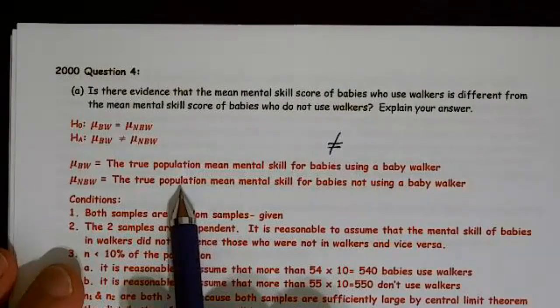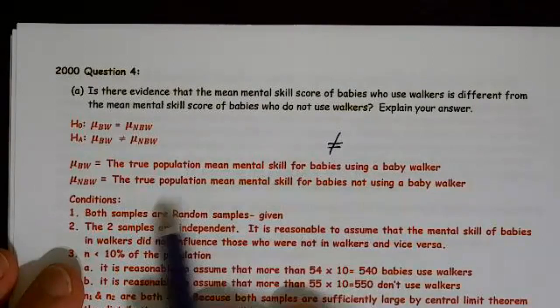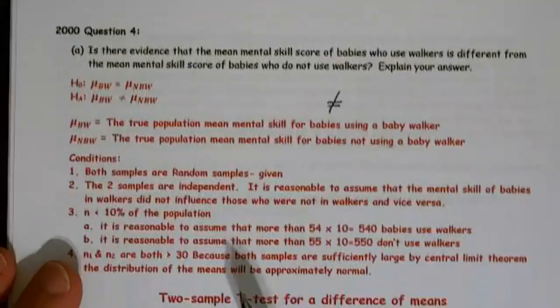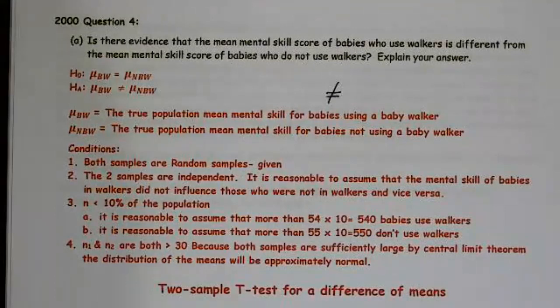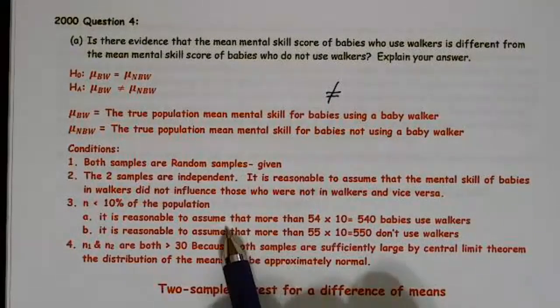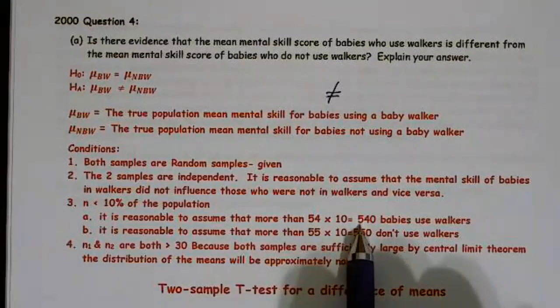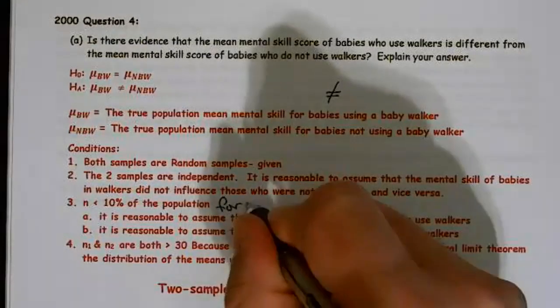Again, we have to define our parameters. The true population mean mental score for babies using a walker, and the true population mean mental score for babies not using a walker. Both samples are random. That's given, so we're good with that. The two samples are independent. It's reasonable to assume that the mental scores of babies in walkers did not influence those who are not in walkers, and vice versa. N is less than 10% of the population. It's reasonable to assume that more than 540 babies use walkers, and more than 550 don't use walkers. So N is less than 10% of the population for both.